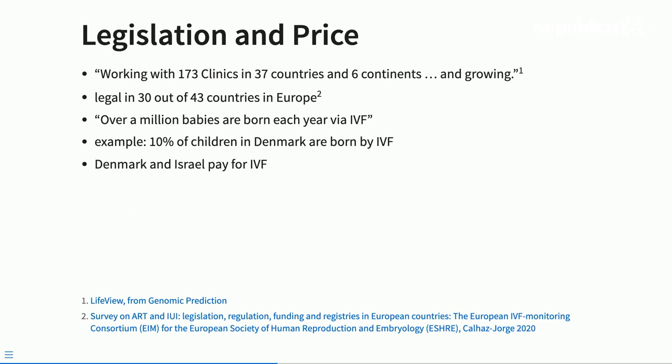Over 1 million babies are born each year via IVF. 10% of children in Denmark, for example, are born via IVF, and Denmark and Israel pay for IVF. This question of whether you have sort of financial support from the government is obviously very important.